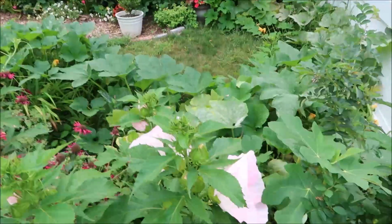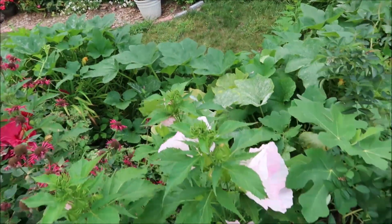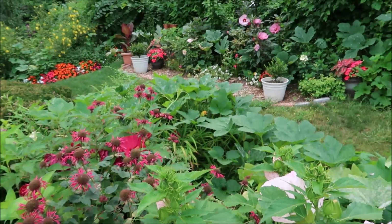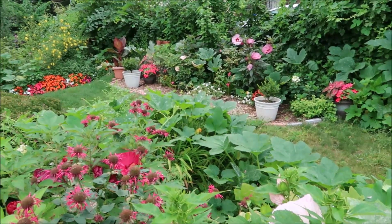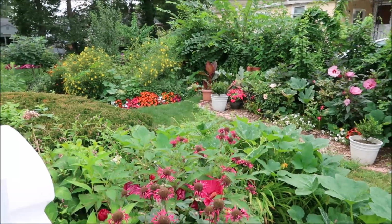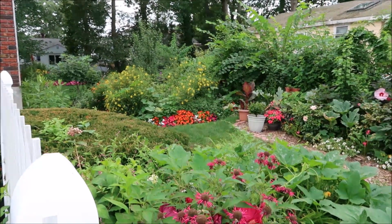One of the things that I want to draw to your attention is the squash plants and vines that are moving throughout this garden. They are gaining a lot of powdery mildew, so I am going to come in and remove some of these leaves, and it will also give the garden a chance to breathe a little bit more.